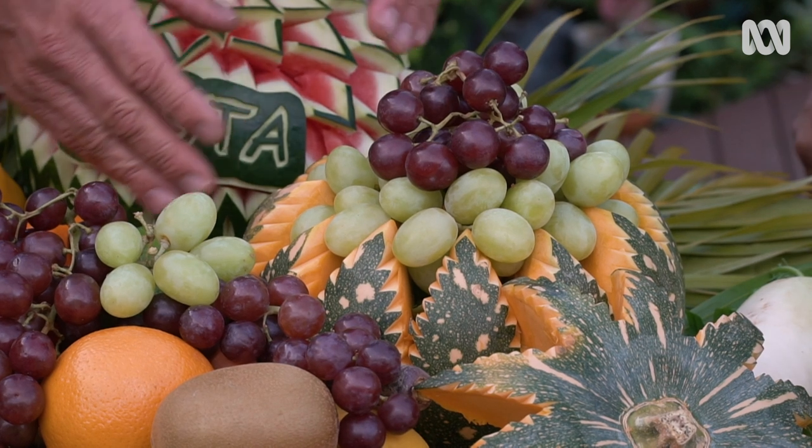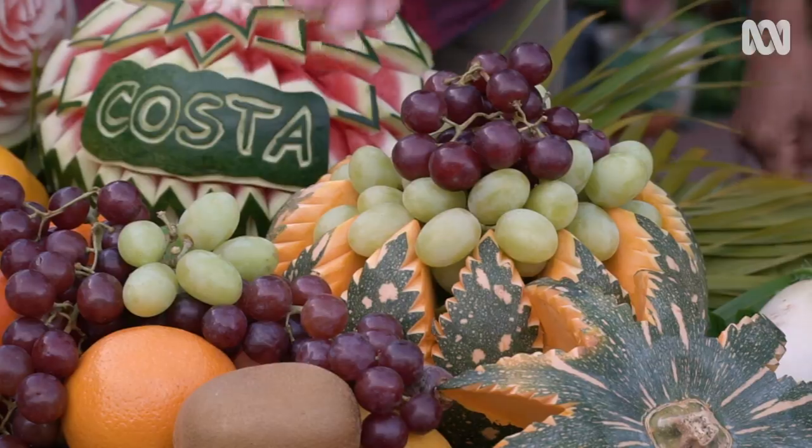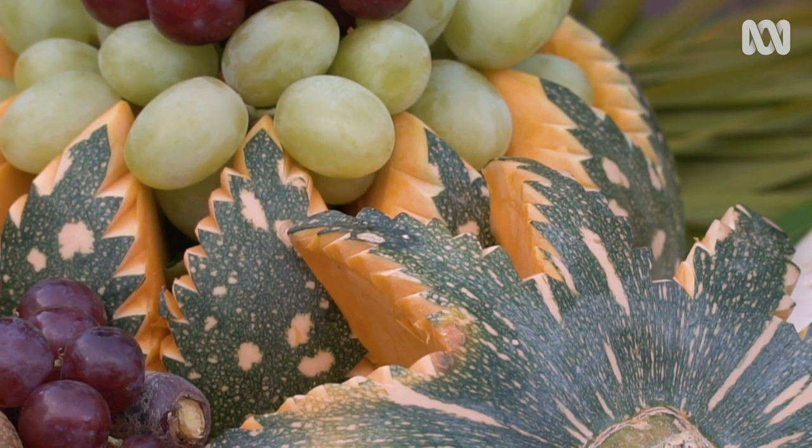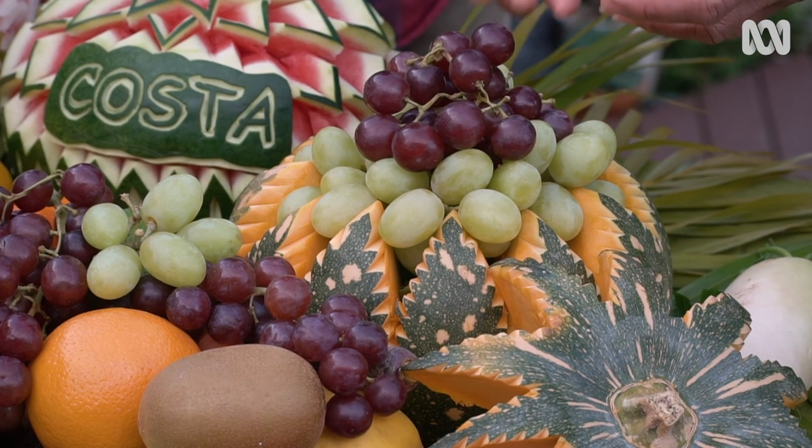And then over here on the pumpkin, you've created little Christmas trees. Yeah, you know, Costa, you can see this Jap pumpkin, they had like a snowflake outside. This one good for Christmas time.